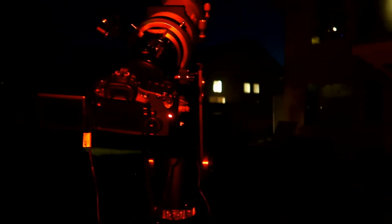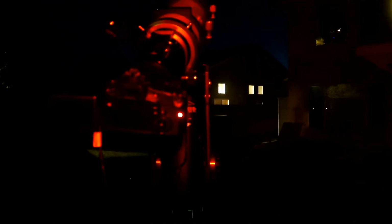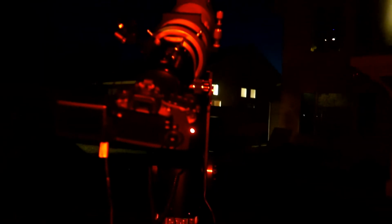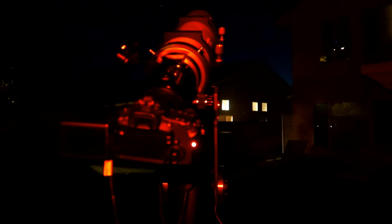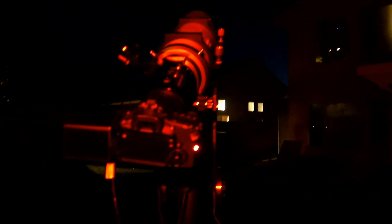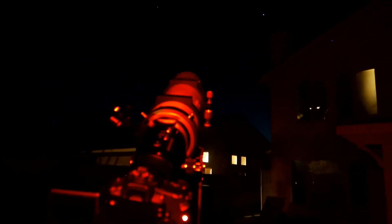And then what I'll do is I go to the internet and pull up, for example, pictures of Thor's helmet, and I match up the star patterns in those photographs with what I'm seeing in the back of my screen here, just to make sure that I'm lined up exactly how I want it. That's just part of my process as I'm out here shooting, because there's nothing worse than spending an entire night photographing space and being aimed at the wrong target.